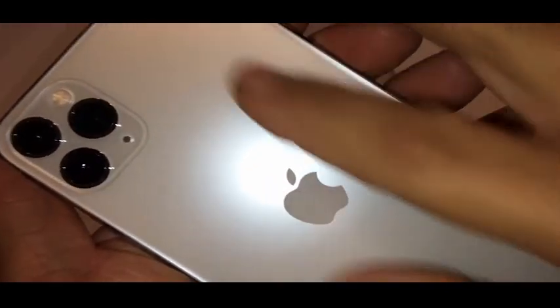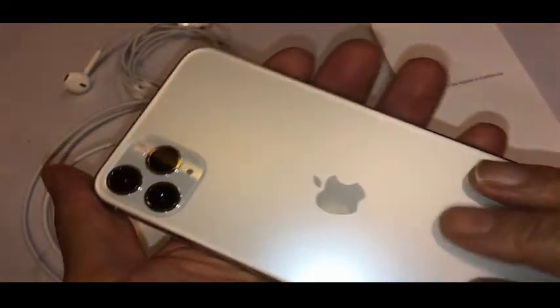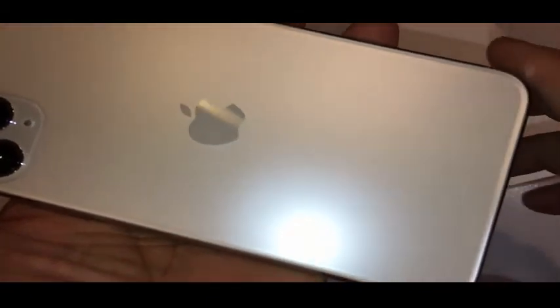Okay, that was the top. There's nothing else, right? Yep, that was it. It was just the top cover. I love the look. It looks beautiful. It's a beautiful phone.